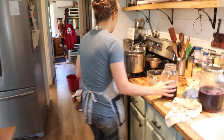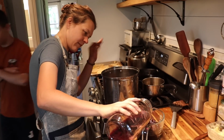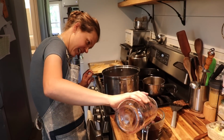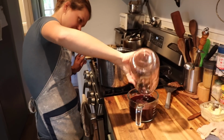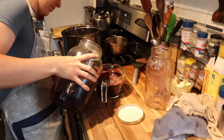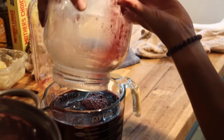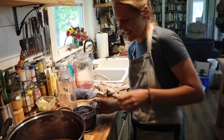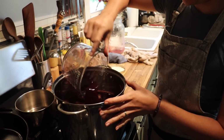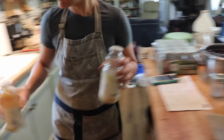Alright. Get my juice measured out. I have my pulp stuff, pit free. Now I'm gonna figure out how much juice I have. 3.5. There's already 1 quart in there. 3 quarts. Hey, look at that. Perfect. Exactly. That never happens. Easy math. 1 gallon, so that's 4 quarts, which needs a 1/4 cup of lemon juice per quart. So we're gonna do a cup of lemon juice.